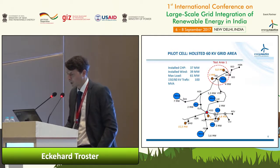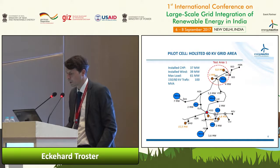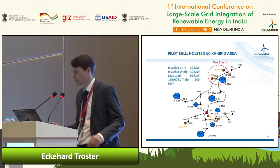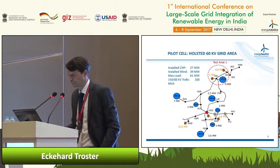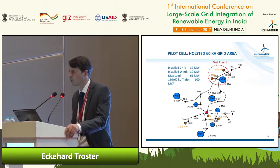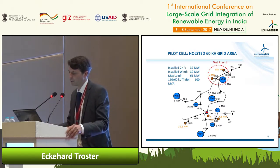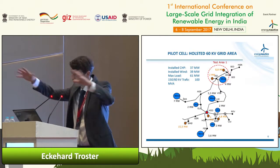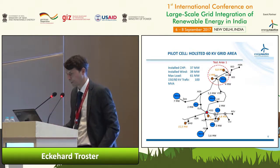And you can see here all the small Gs. These are CHPs and the wind farms, ranging from about 4 megawatts, and the CHP 8.8 megawatts. This is kind of distributed generation. This is test area 1, where we started our tests just to see how this cell controller actually acts, and then we emerged on the overall complete system later on.